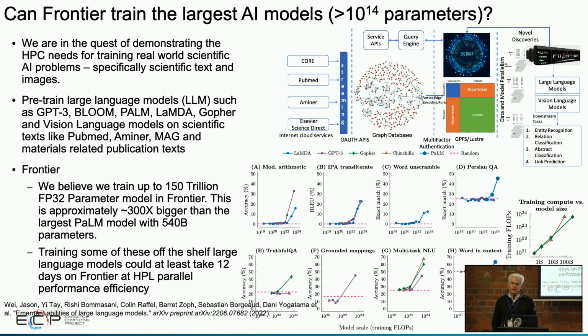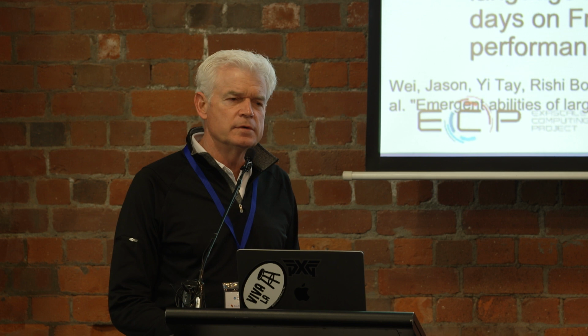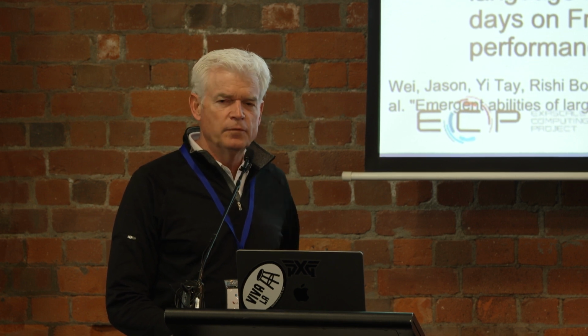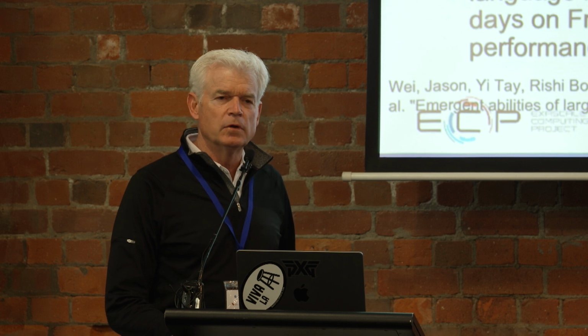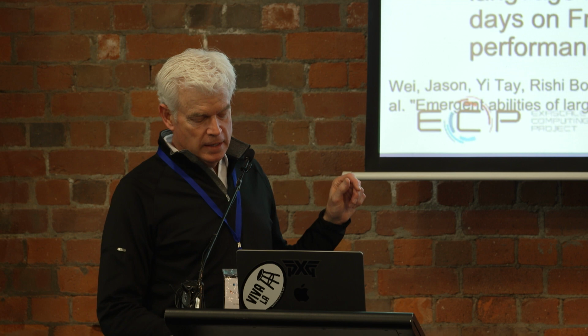So this is a project that's really looking at how large a model can we train, and we think if we just live in the HBM, we might be able to train kind of a 10 to the 14 parameter model. And in this case, we're going to go after certain material science problems and also polymers. So hopefully in the months to come, we'll be able to kind of roll out some examples of what we think we can do.